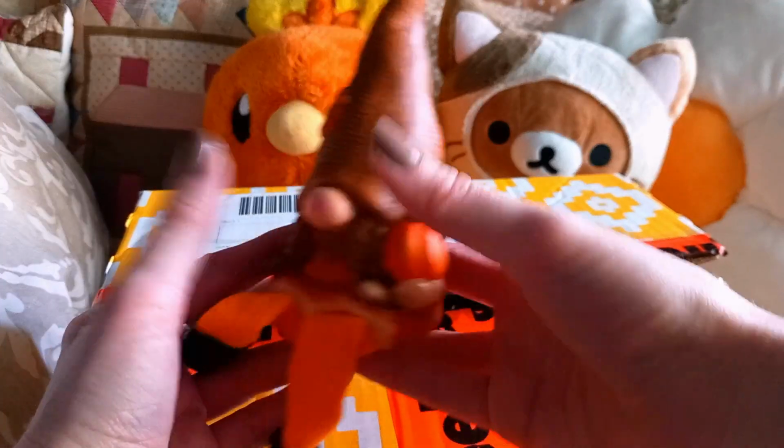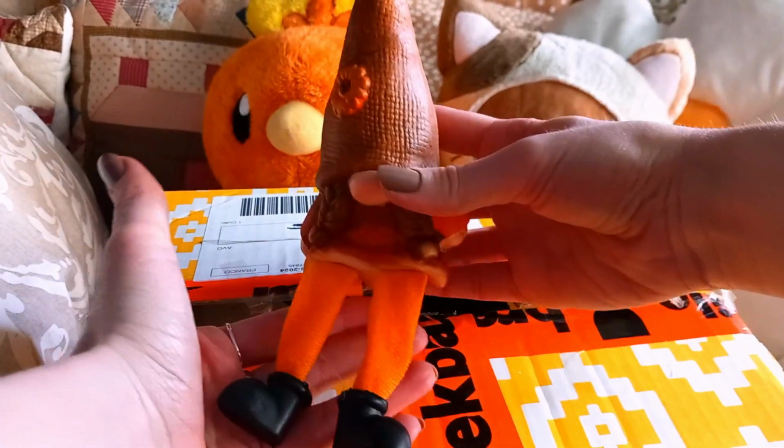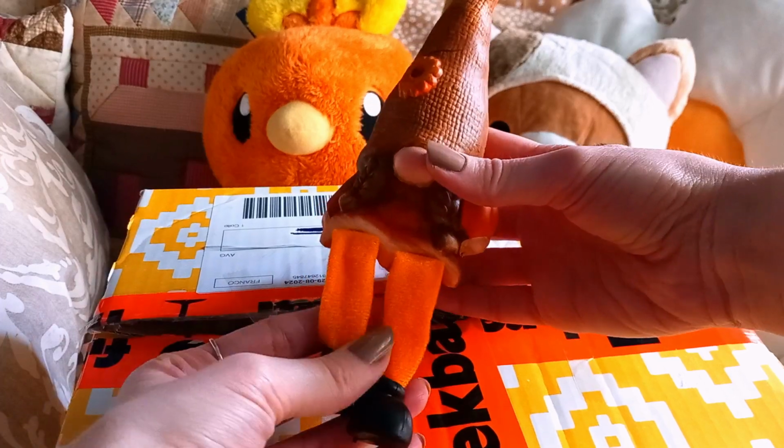And one isn't enough, and I really needed this one, because this one has all of these earthy tones, and it has a little sunflower on its head, and it is so cute, and it's holding a little pumpkin. I think this one's my favorite, definitely. It is so cute. Look at those little legs.